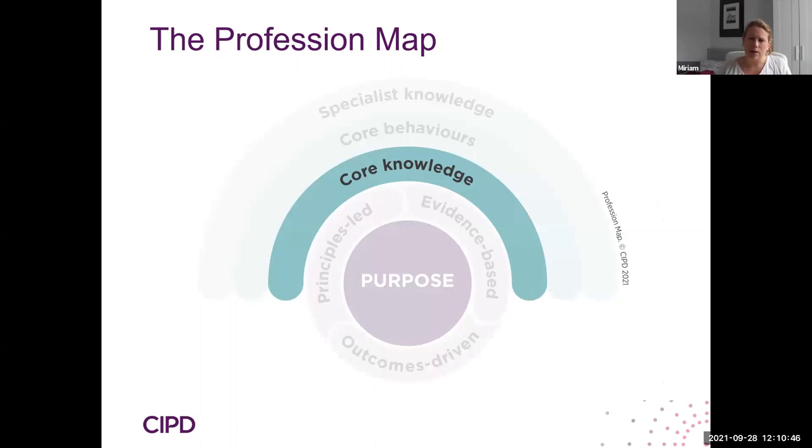So core knowledge, this is the first area. Core knowledge areas, which I'll share some of with you in a minute, apply to everyone. They're areas of knowledge that, regardless of your role, whether you're an HR generalist, an L&D specialist, an OD administrator or a head of reward, it doesn't matter what your specialism or generalism, all the core knowledge areas apply to you. They're foundational to how you think about the world around you and apply that knowledge in the context of your role and your work.